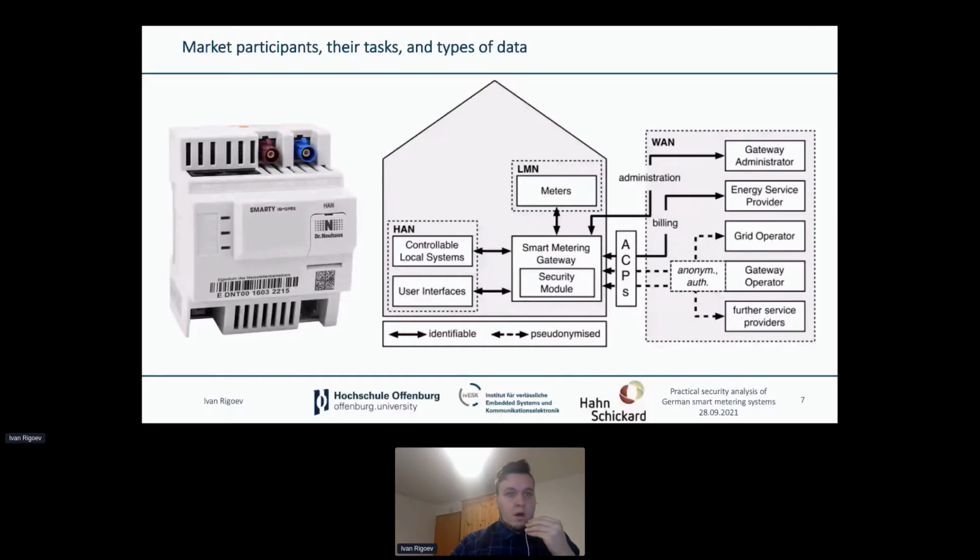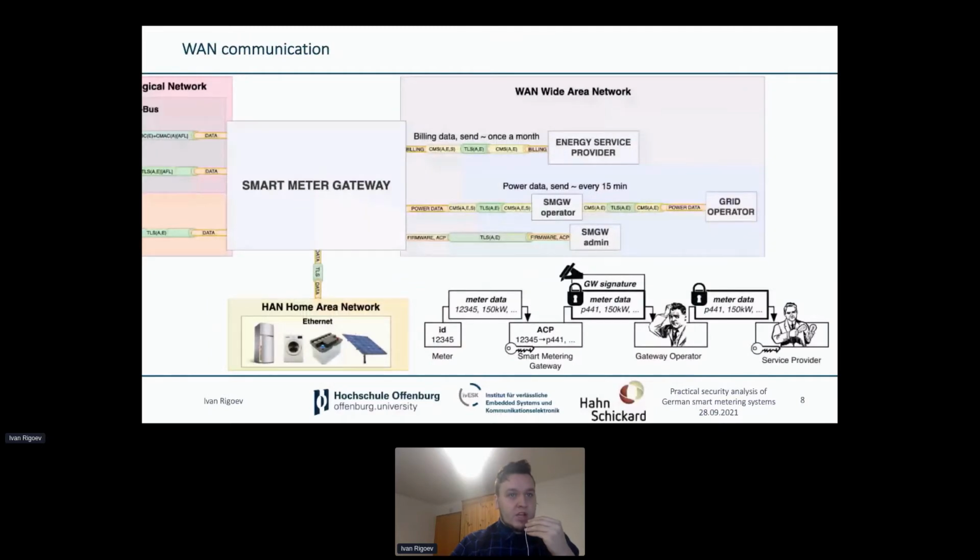WAN and HAN connections should be protected via TLS protocol version 1.2 with a strict list of used cipher suites. Another important point is that the smart meter gateway should not respond to wide area network incoming connections until it gets a special wake-up package from the smart meter gateway administrator.